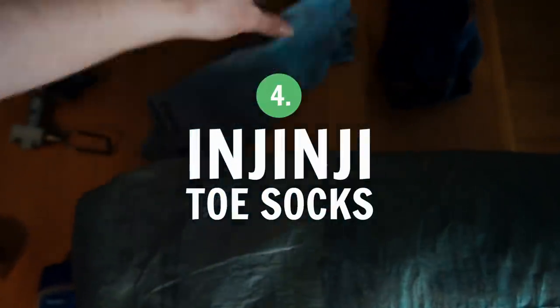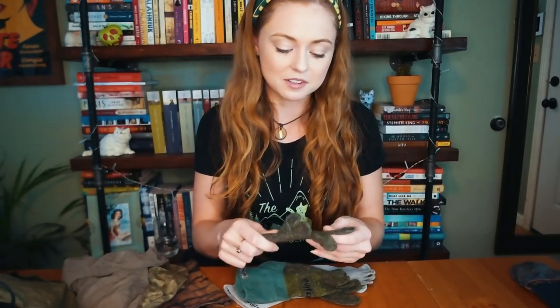These socks. And Injinji toe socks, let me tell you, anybody who doesn't use these, I don't even know how you don't get blisters. I got the worst blisters when I did my first big hike, which was the West Highland Way, and I didn't know anything about hiking or gear or blister prevention, any of that. So I got massive, crazy blisters.